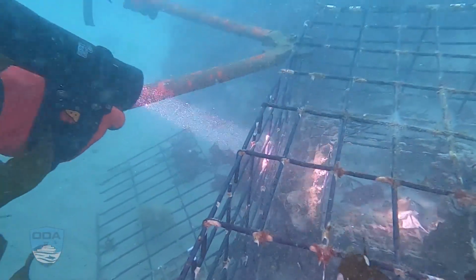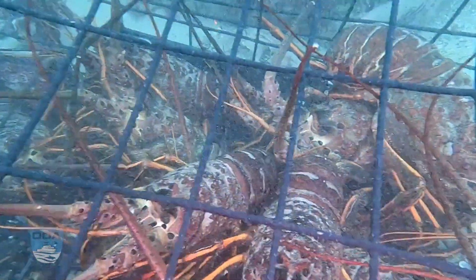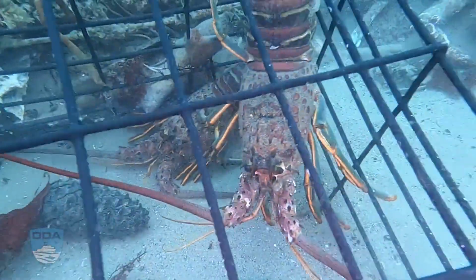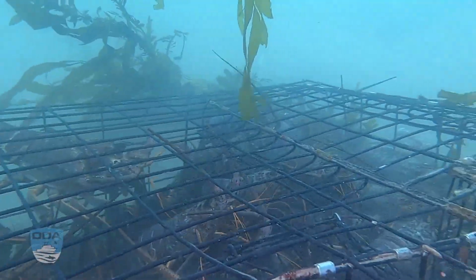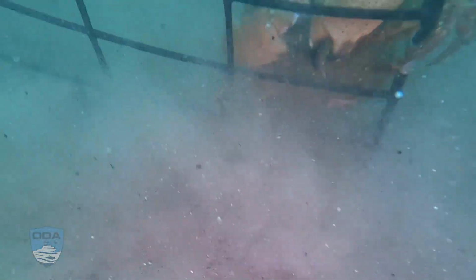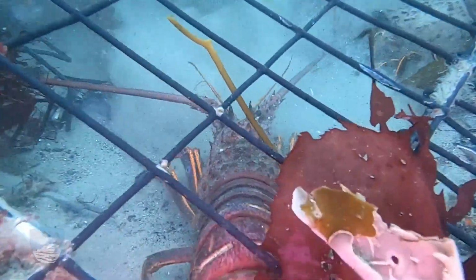Lobster season ended 5 months prior to the date we found these traps. So these traps have been lost and trapping lobsters for at least 5 months. After a while, these lobsters will begin to eat the smallest lobster. The smell of a dead lobster will attract more lobsters and crabs. They will also end up trapped with the others and will eventually die, creating this unnecessary endless cycle of loss of life.